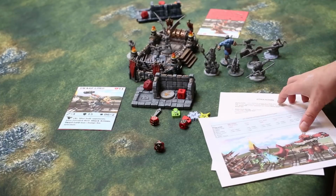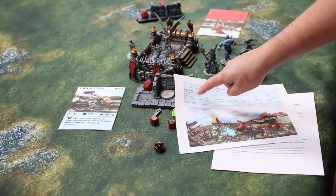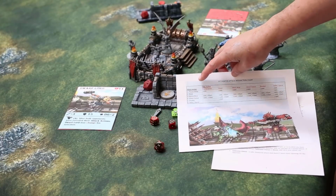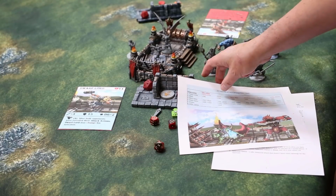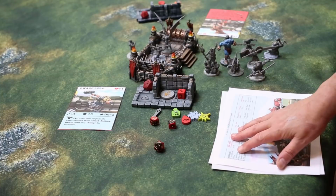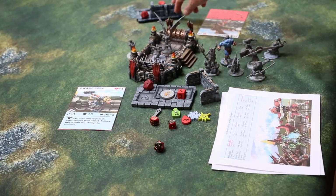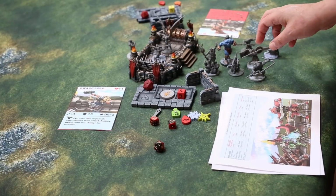Now, to make it easier, we've included an interaction chart for each of the attacks, how they fare and interact with other attacks that your opponent might choose. So until you learn them, which won't take long, you just use this little chart to calculate your bonuses or penalties when you're rolling to hit and for damage.